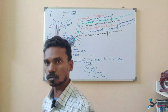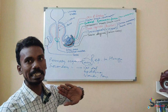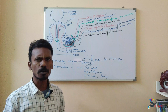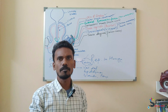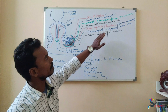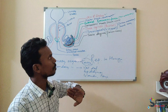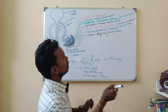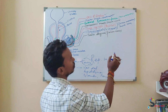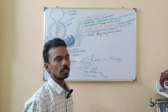Tunica vaginalis has two layers. One is the parietal layer and another one is the visceral layer. Visceral layer stays close to the testis and the parietal layer stays out, or stays far away from the testis. So this visceral layer is very much attached with the tunica albuginea. These two layers of tunica vaginalis are the serous membranes, which are actually the smooth tissues.